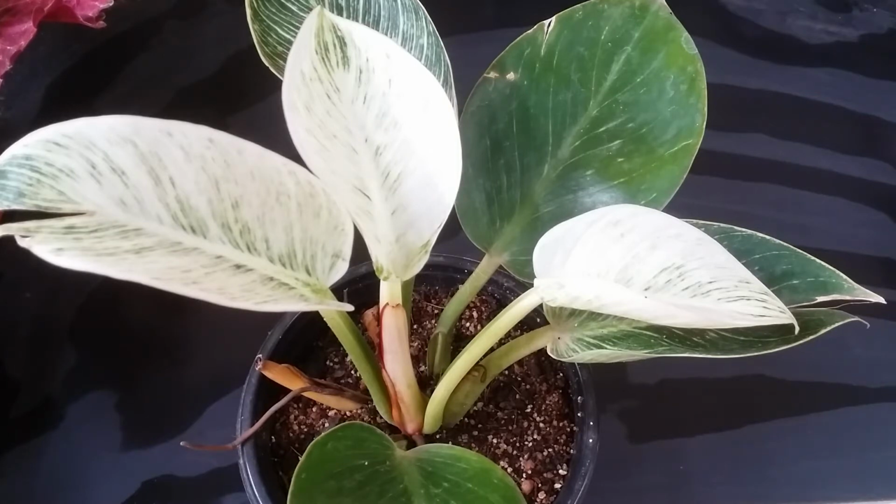Because the plant is not getting enough magnesium or nitrogen in the soil, it is going to start absorbing all the nutrients from the lower leaves. So eventually the lower leaves will start turning yellow because it's taking all the nutrients from them in order to provide them to the leaves on the upper end. But now as we are talking about Philodendron Birkin, and as I've said in the last video as well, they do not require a lot of nutrients because they are a very slow growing plant. So let's rule out the nutrient part.